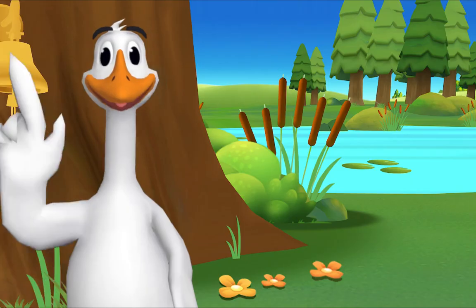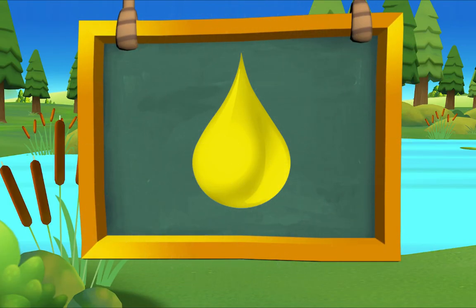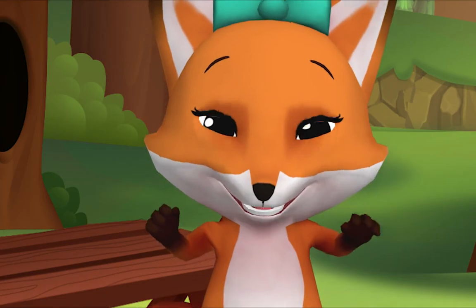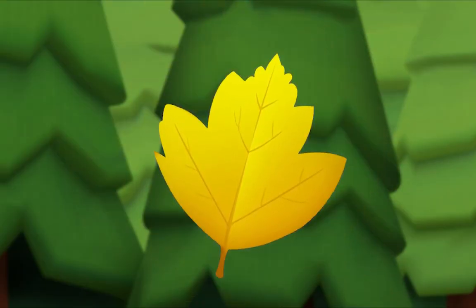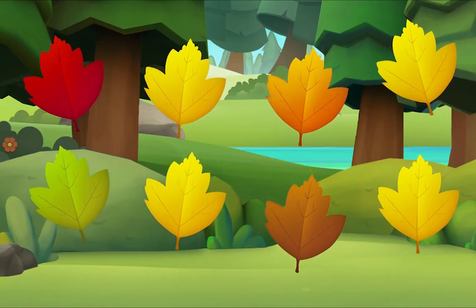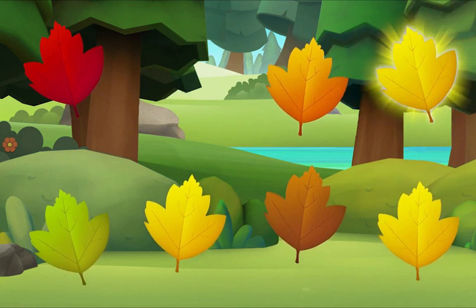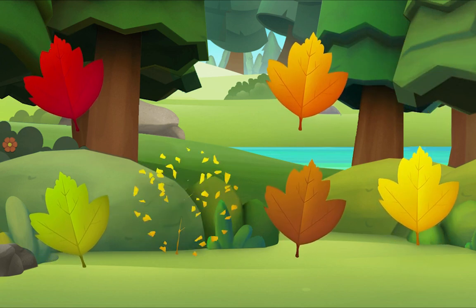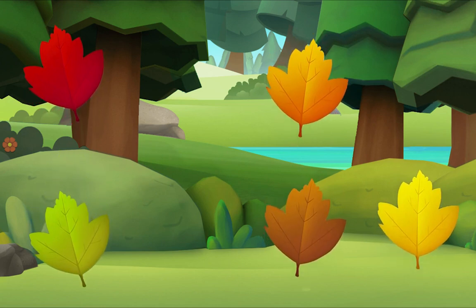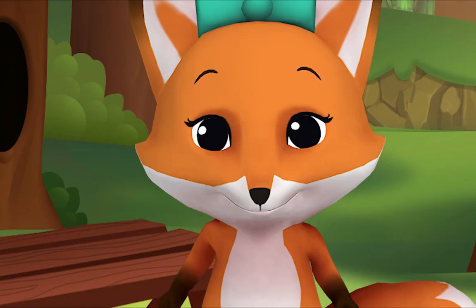Pig's paintings give me an idea. Let's make yellow our special color of the day. I'm crunching leaves, but only yellow leaves. I see one. Let's look for more. Let's look for one more. Do you see it? There it is. We did it. Yay! See you.